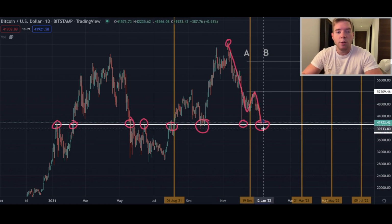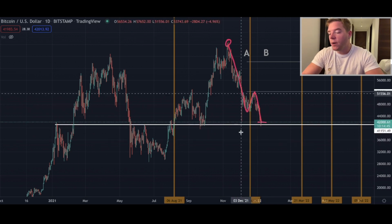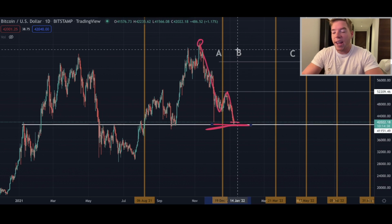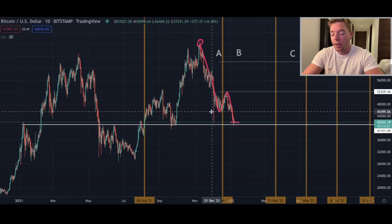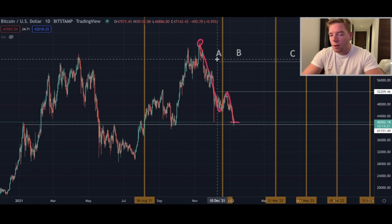This is a really, really crucial level for Bitcoin. And that tells me that if we are right now in a Wyckoff accumulation schematic, we are right now testing this support line, and this should actually hold. If we're in a Wyckoff accumulation pattern, then we will know really quick, because from here we should see a bounce back to the upside, that I'm talking about already for a couple of days, and especially here on the daily chart.